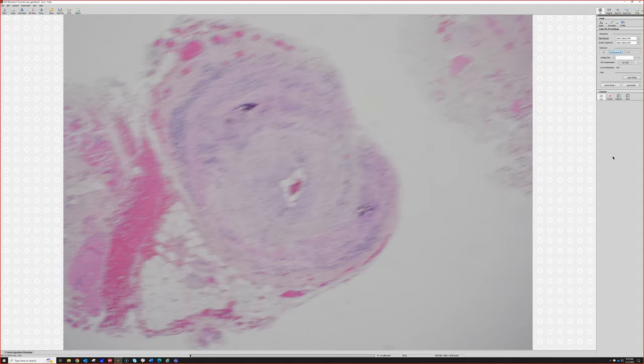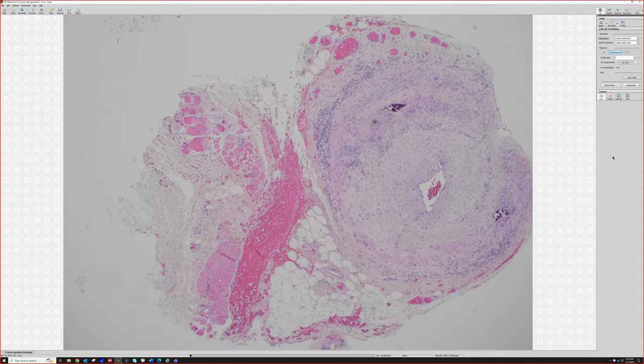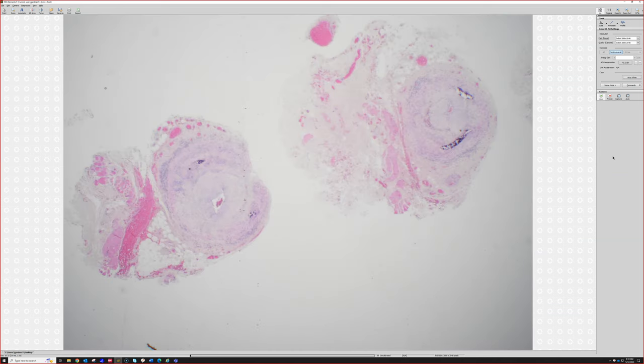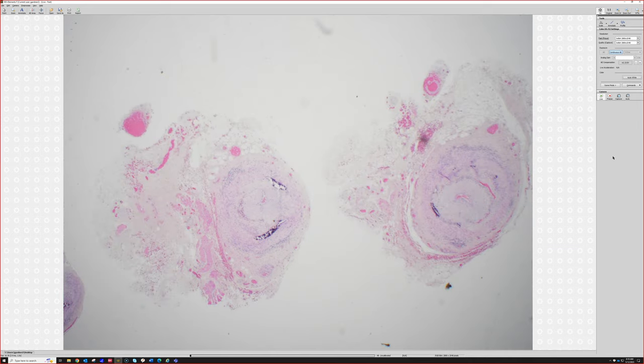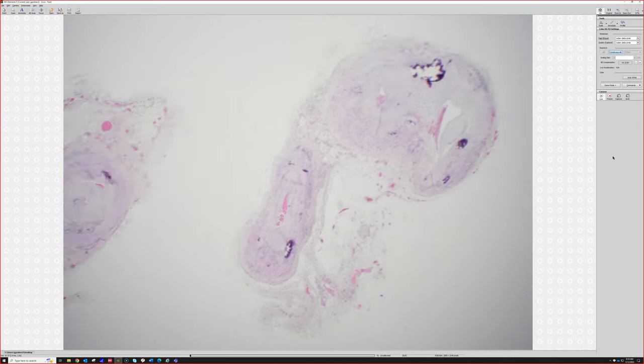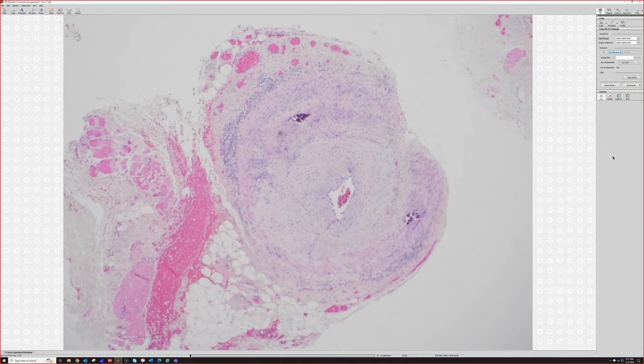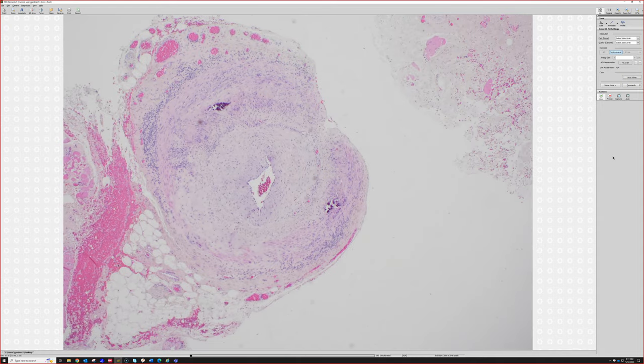Artery. Yeah, probably from the temporal artery, right? Because that's the main time we get an artery like this. And this is the protocol, right? We cut the artery in multiple cross sections and we embed those on end. And then we cut a lot of deeper levels and step sections to look for giant cell arteritis or temporal arteritis, right? Yes. So the first thing you probably notice is there's calcifications in the wall of this vessel.